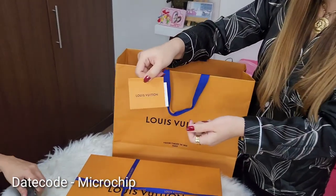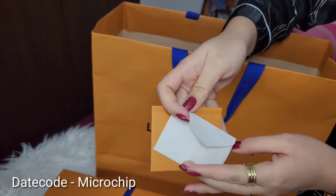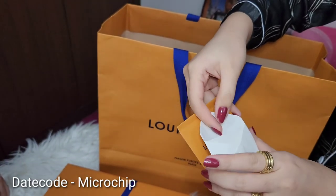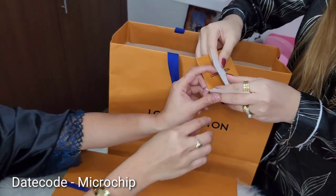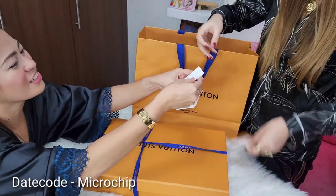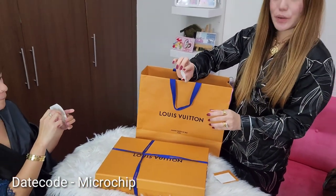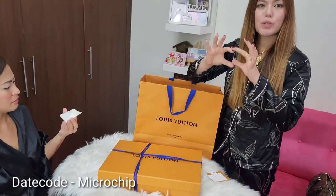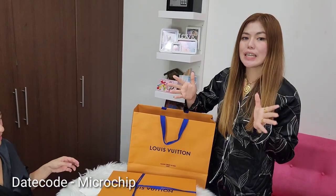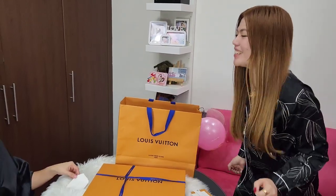Okay. This is her authentication card with the bag's barcode. The old LV items used to have the date code and identification tag from where and when it is made. Now she was informed that instead of the date code, LV is now having a microchip. And that microchip is inserted inside the bag. So when they scan, they can easily identify when and where it is made.